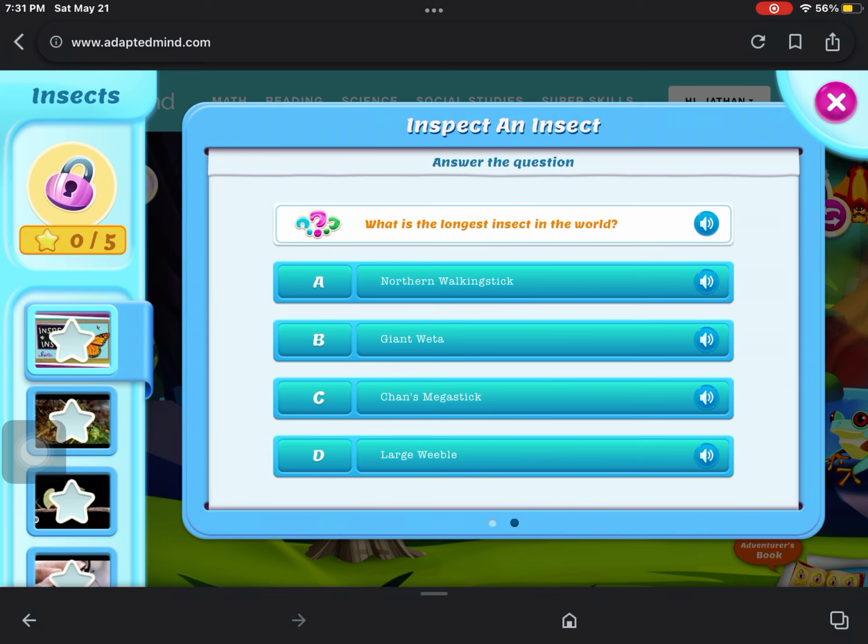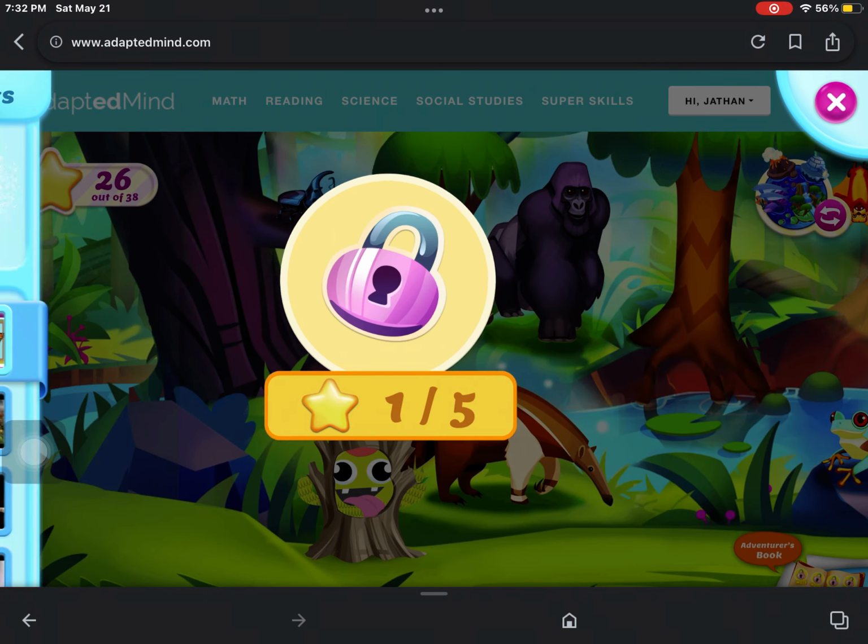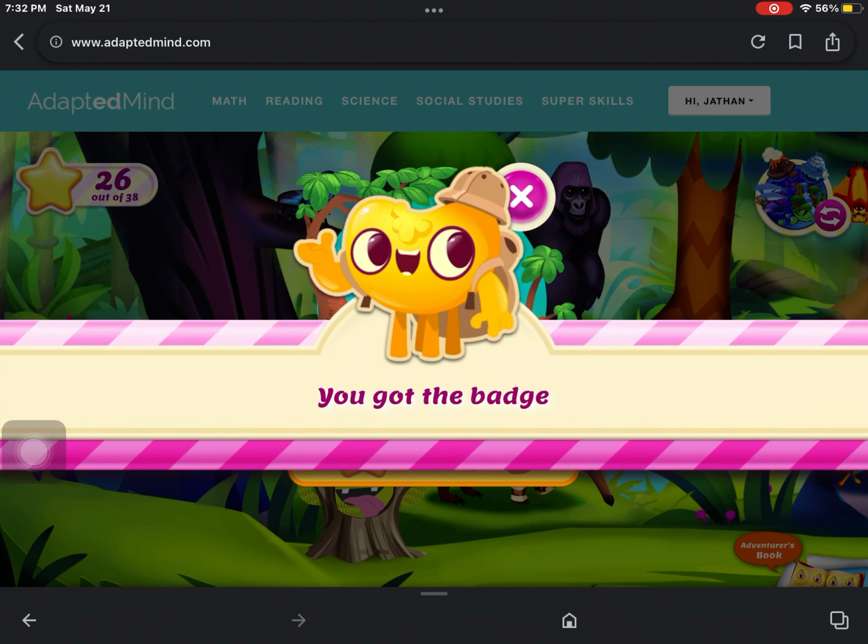We're big fans of insects. What is the longest insect in the world? Northern walking stick. Giant weta. Chan's megastick. Large weeble. Correct! You got the badge.